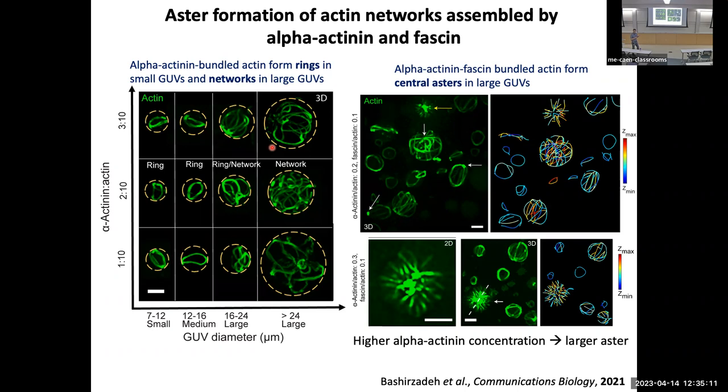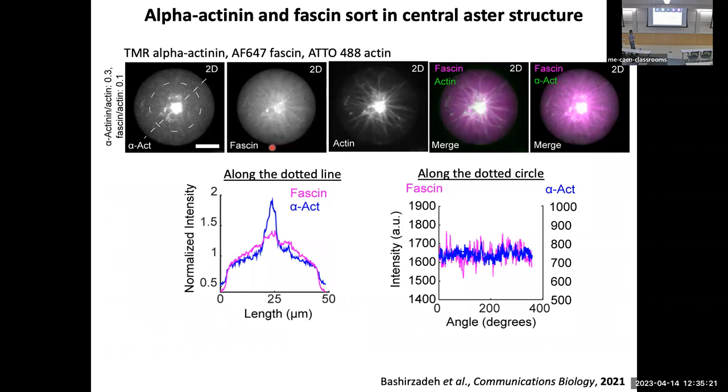Okay, so we want to ask, where are the proteins? Where are the proteins in this astral structure? If you fluorescently label these proteins, you will see that alpha-actinin is primarily enriched in the middle. Now these images aren't so clear, but the fluorescently labeled fascin is found in these bundles, and this is the labeled actin. If you look at the traces of intensity analysis, you can see alpha-actinin is primarily enriched in the center, whereas fascin is along these spikes that radiate out from the center. So this is the astral structure. We want to understand how this can actually happen.